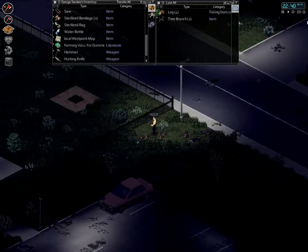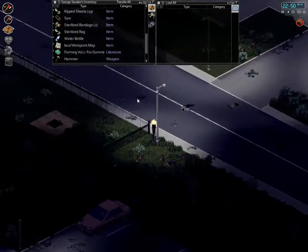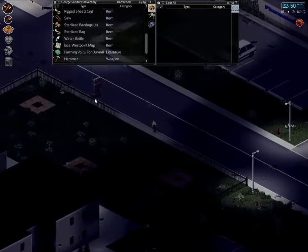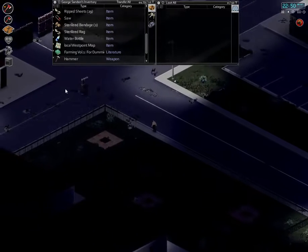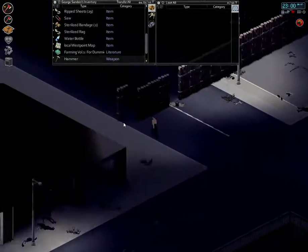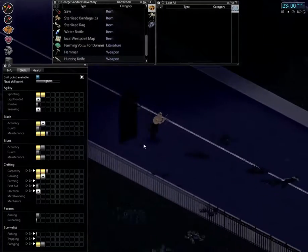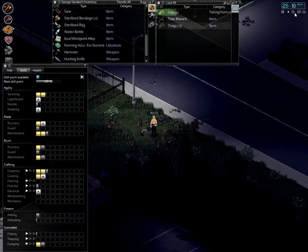Remember to look at it this time. Come on, George. What is that up to? 176.75. So I get 6.25 per wall. That's slightly better than I thought I got in the first place, so that's not too bad. Still terrible, but not as terrible as I thought it was.